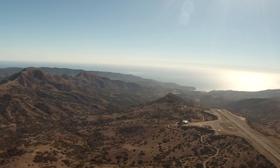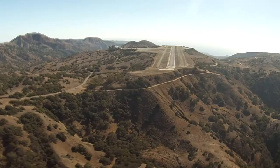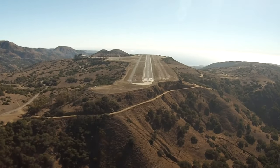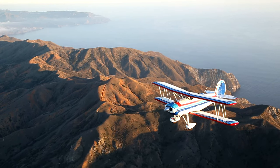On a quiet day with no traffic, you can enter just east of the airport upwind, making right traffic to runway 22. Straight-in approaches are a bad idea at Catalina and are frowned upon by the airport. Today, we'll do a standard 45-degree entry for right traffic, runway 22.